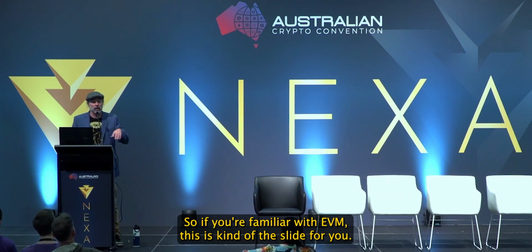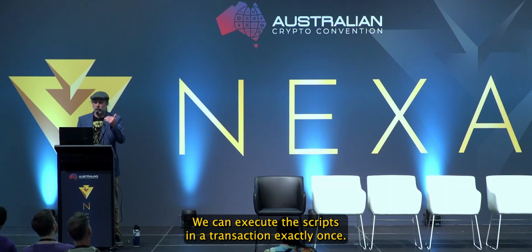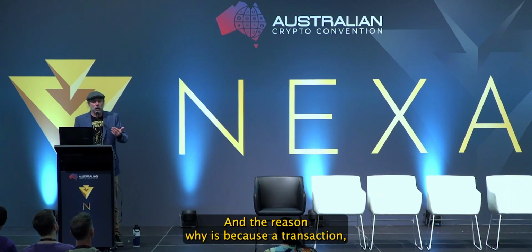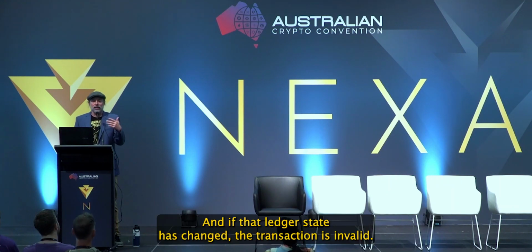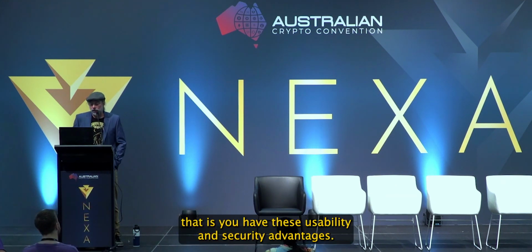So if you're familiar with EVM, this is kind of the slide for you. So first of all, we can do massively parallel evaluation of transactions. We can execute the scripts in a transaction exactly once. We don't have to execute them once to see if they might work, and then again when a block comes in. And the reason why is because a transaction specifies the exact state that it's expecting the ledger to be in when the transaction is executed. And if that ledger state has changed, the transaction is invalid. And the end result of that is you have these usability and security advantages.